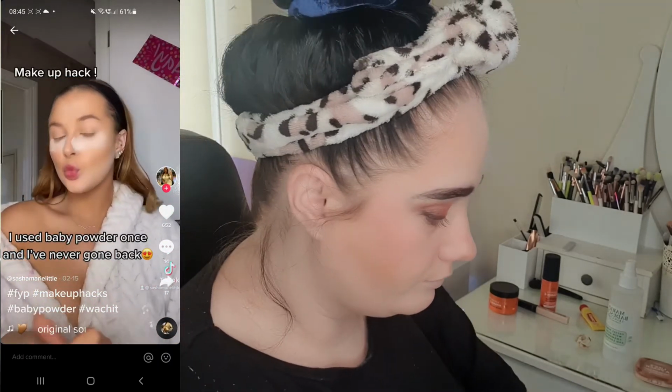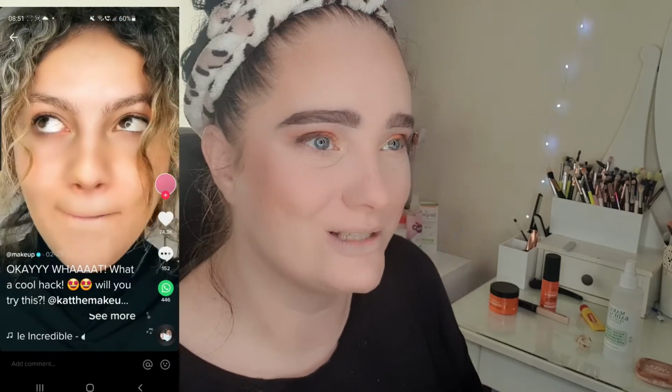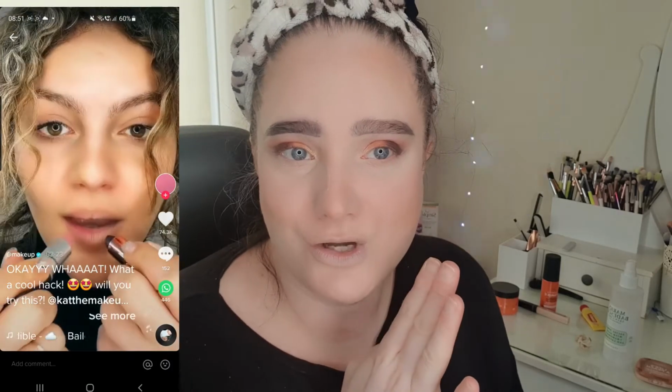I've seen people baking their face with baby powder. That sit there, and the last hack that I'm going to try is the ombre lip that went absolutely viral. So I'm going to show you guys a video that I've seen on TikTok. So basically you get a pale colour and then a darker colour, and you merge your lips together, and it comes up with this gorgeous ombre lip. And then you get the darker lipstick. And you literally just rub your lips together and merge them. So that's what I'm going to do.